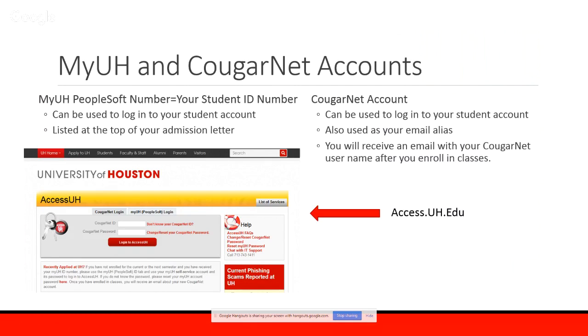So we have two different kinds of student accounts. Well, really it's just one account with two different types of logins, which can get really confusing when you're first starting out. So you're going to start with logging in using your PeopleSoft ID. And that is the number that's at the top of your admissions letter. It's your student ID number. Please let us know if yours was missing or if you're confused about where to find it, and we'll help you get that number. This is a really important number that you're going to want to memorize because you're going to be asked for it often.